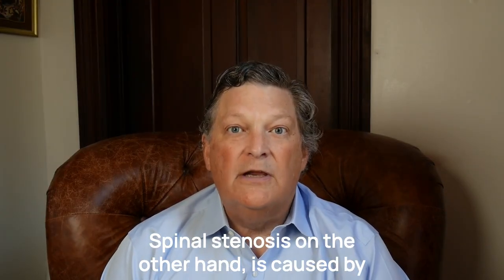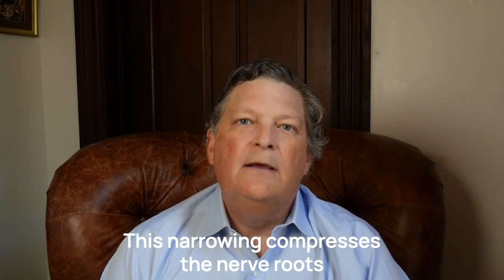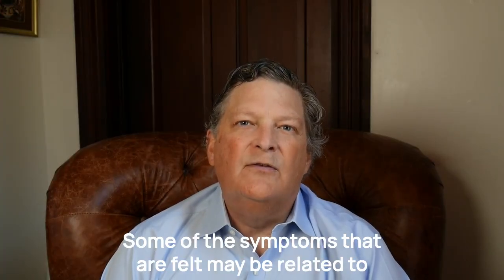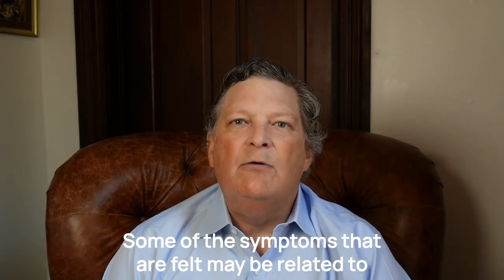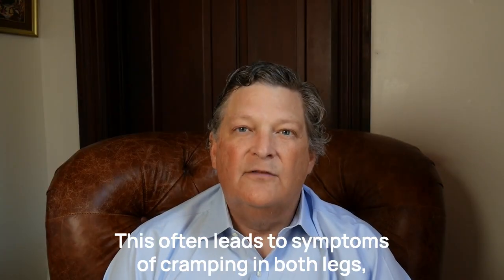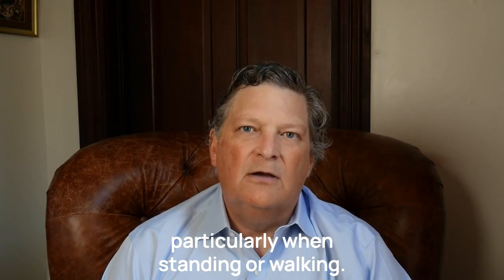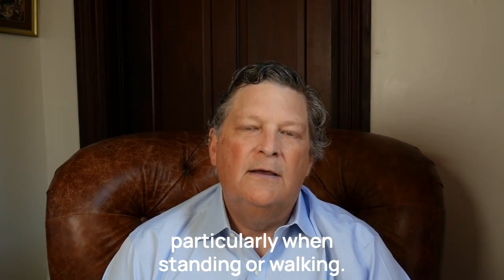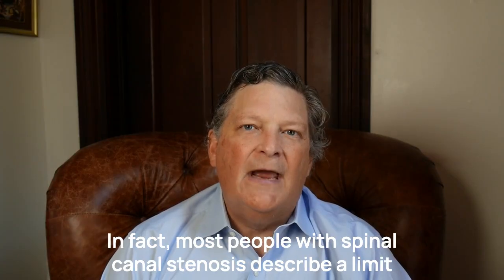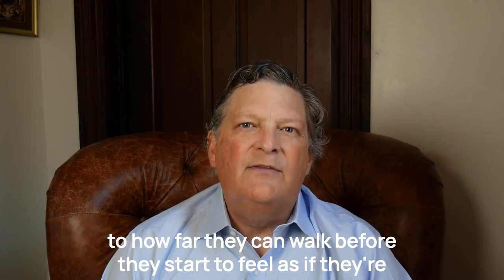Spinal stenosis, on the other hand, is caused by narrowing of the spinal canal. This narrowing compresses the nerve roots as they travel through the canal, and some of the symptoms that are felt may be related to decreased blood flow at the level of the nerve. This often leads to symptoms of cramping in both legs, particularly when standing or walking, and this cramping will improve when you sit down.